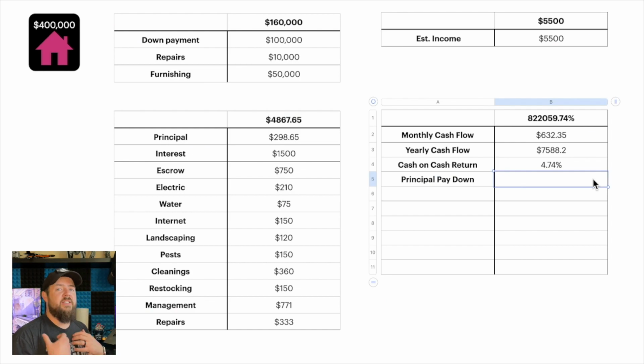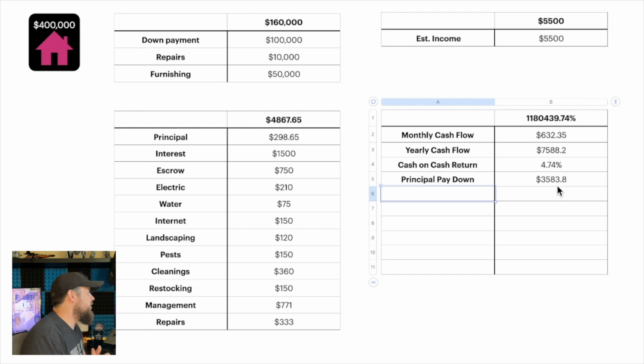So this number is really undercalculating because, again, mortgage amortization, but we're going to count the principal payment against, or for 12 months. There you go. So we get another $3,500, almost $3,600 in principal pay down just over the first year. So this is the first year cash on cash return, first year principal pay down.